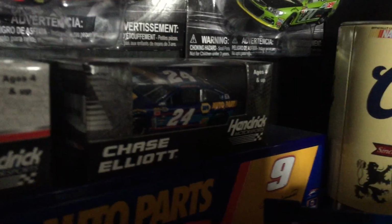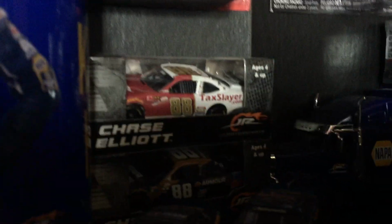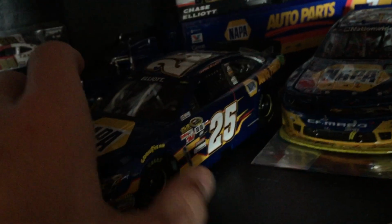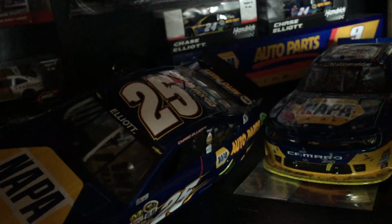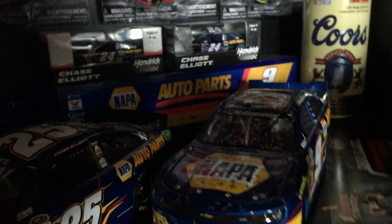17 Chase Elliott car, and then that's the pole winner. Yeah, that's the 2016 pole winner. And then we have the Nationwide cars from 2016, and then we have the Darlington and Texas wins, and 1:64 and the can. And then here is his first ride car I got for like 30 bucks because it's Chase Elliott. He's garbage. I'm kidding. The Darlington win from 2014. I need to get the Texas and the Chicago win.